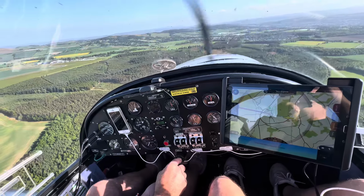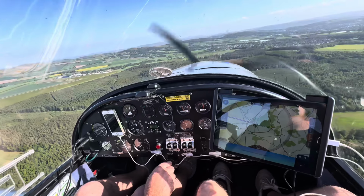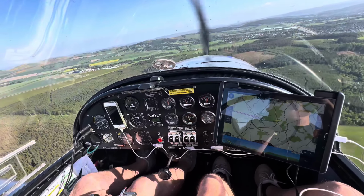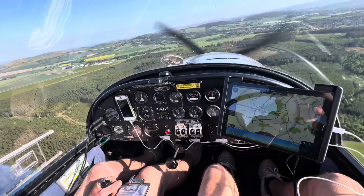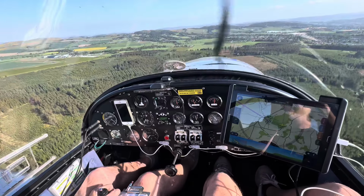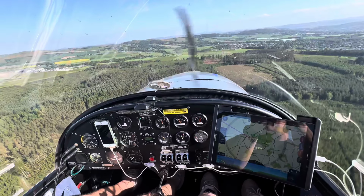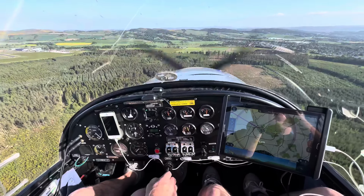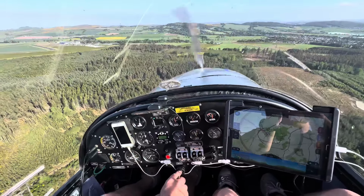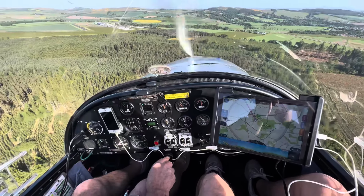Now we're descending on the base leg below 1,000 feet, and as we begin the arrival into Perth, runway 09, the city of Perth sits to our right with Scone Airfield directly in front on our left. We make our final calls for runway 09 as we configure the aircraft for landing, and then we'll set the flaps, power reduced, and we'll turn from base onto final. The speed will be held at about 65 knots. The winds are calm and the final approach is smooth and stable.